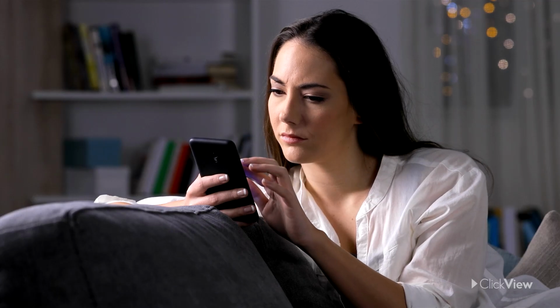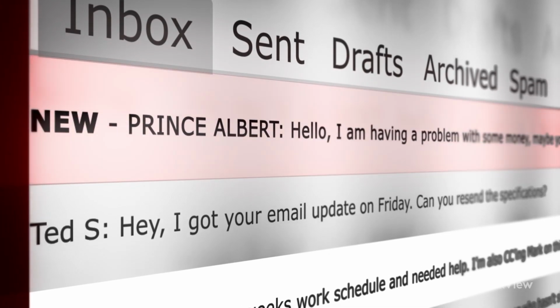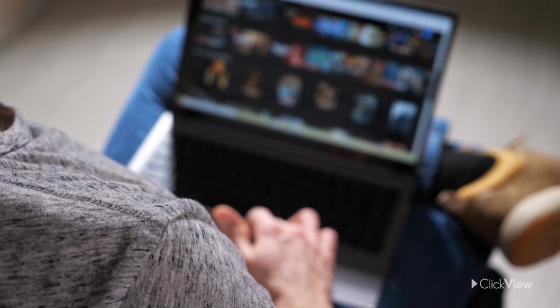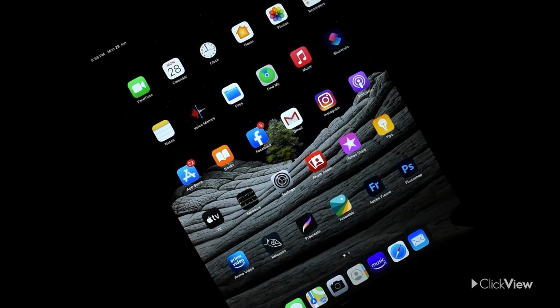Watch out for signs your cybersecurity has been breached. A contact gets a weird email you didn't send. Strange things are shared on your social media. Your web browser homepage changes, or unfamiliar apps appear on your home screen.